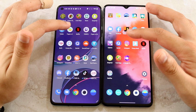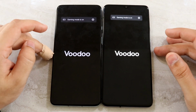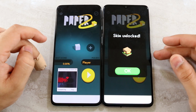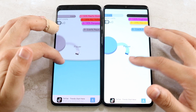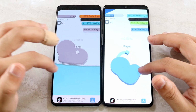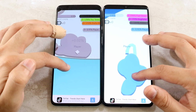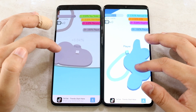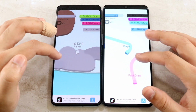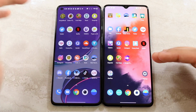That was very surprising. Let's do Paper.io 2, 3, 2, 1. Hopefully I don't have 30 pop-ups on the 7T again. And there we go. Let's load up a game and see if one is way faster. Now this game isn't super intensive, but I am able to kind of see that the OnePlus 7T is a little bit not as smooth as the OnePlus 8T. Now I'm not going to say the OnePlus 8T is way smoother, but I'm starting to see slight glitches, I think, on the OnePlus 7T. Not glitches, but just a smoothness factor on the OnePlus 8T.